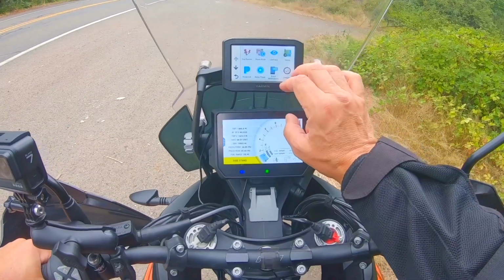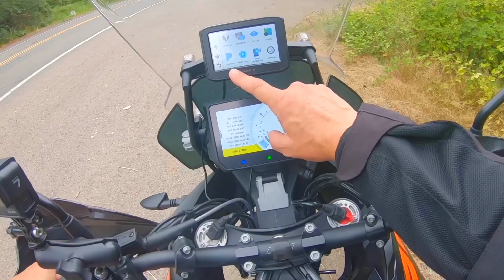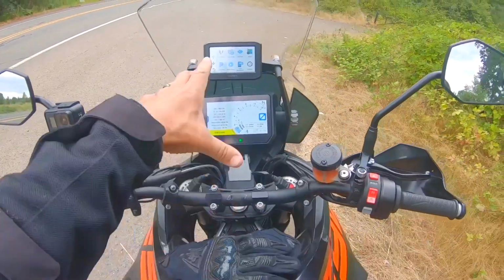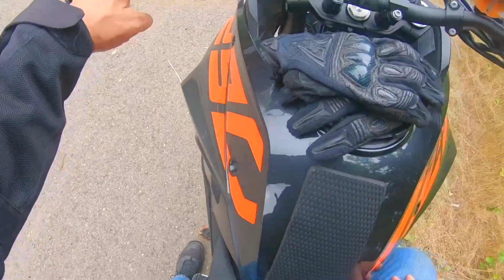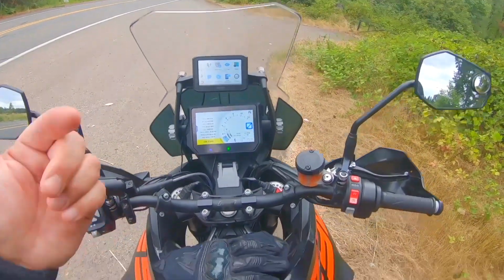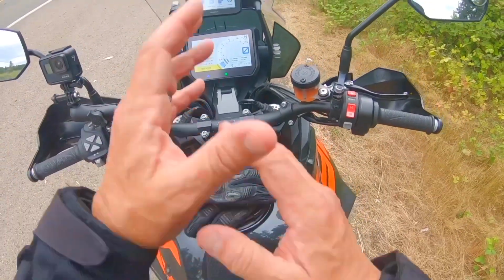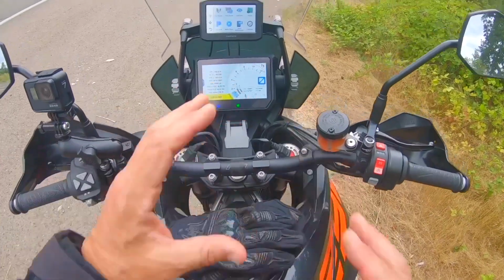Live Track I haven't used. Tracks I haven't used either. Pandora, I haven't used that either. Basically, you can listen to Pandora via your cell phone. And a common thing here, anything where I am hooking up my cell phone to this, I'm not using it a lot. And I talked about this in my previous video. The idea was to have this standalone mapping. So if you get out in the country, there's no cell phone service, I'm not beholden to that.